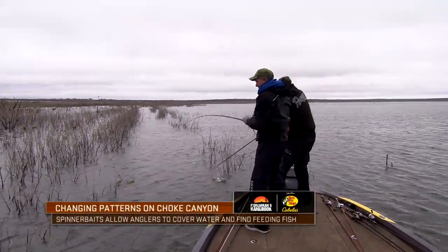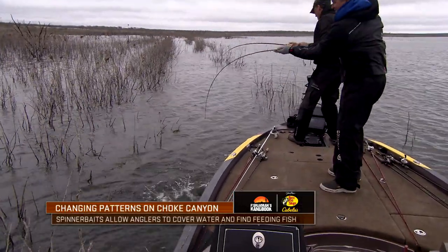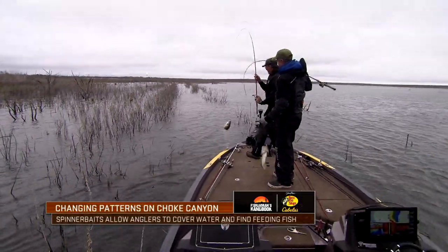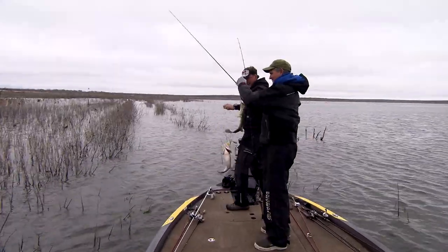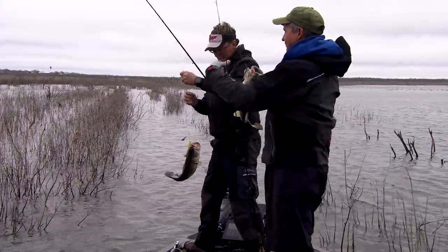You're throwing a bigger spinnerbait. There's one. Well, you kind of get on a wad of them sometimes. Look at that. See, they're all about this size. This is all the same fish. Just let us drift up in there. I want to fish that tree, too.